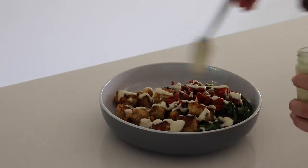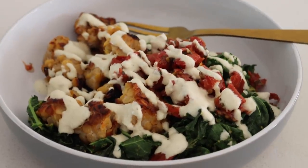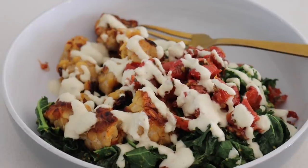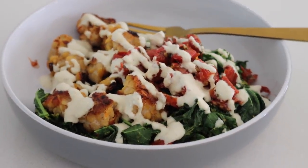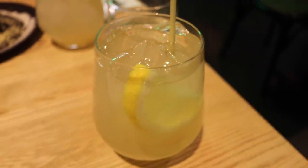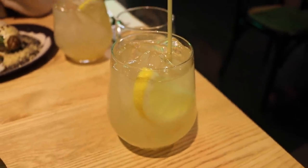And I've just realized in this moment that I feel like I've eaten so many sun-dried tomatoes this week. I didn't notice it like during the week, but in this moment I'm like, wow, I had a lot of sun-dried tomatoes.